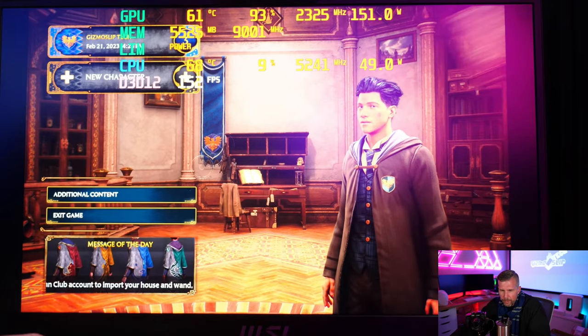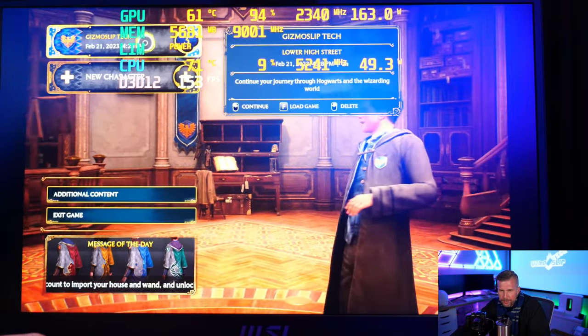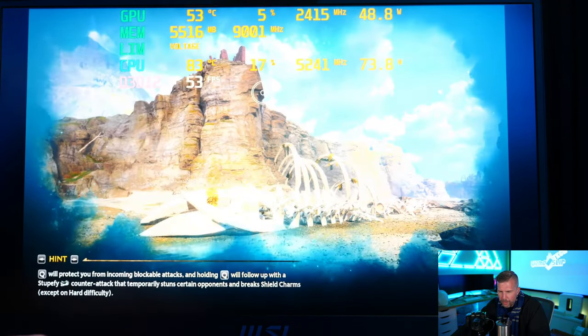So, okay, we are at 16 by 10. We're going to change some of the graphical settings.